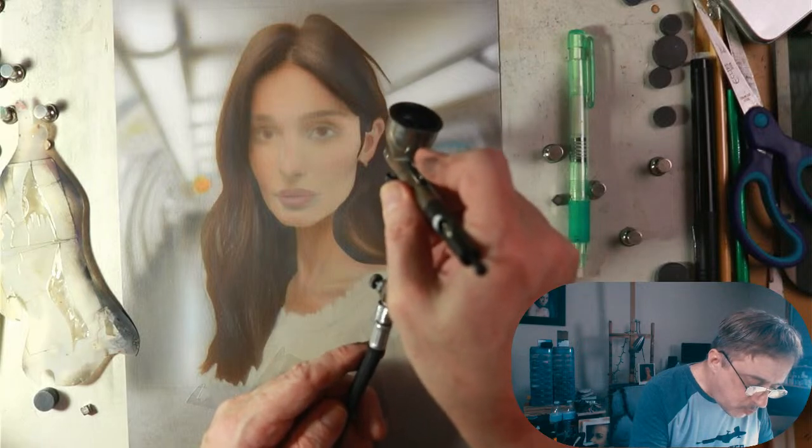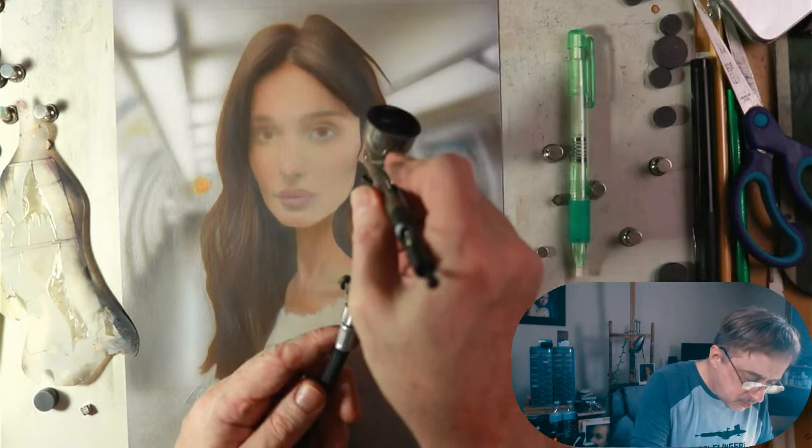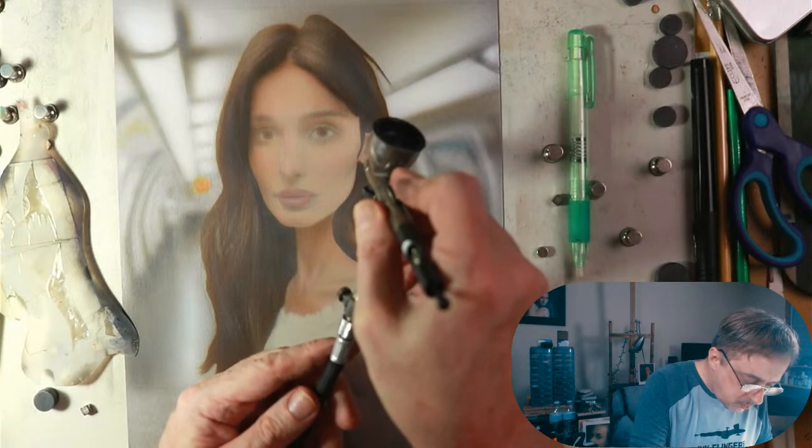So it's funny, when I work in airbrush and color, it's a lot less of a pragmatic approach than when I'm working in just the inks and monochromatically. A lot of it is intuitive, you know. So I'm just going to fog this up a little bit here.